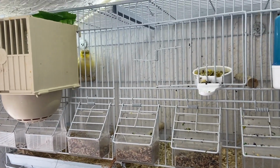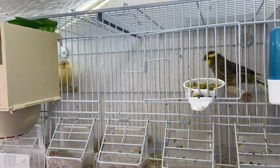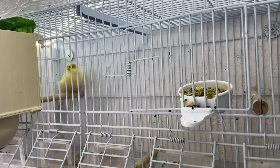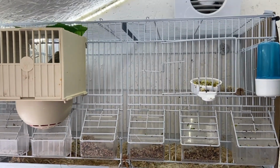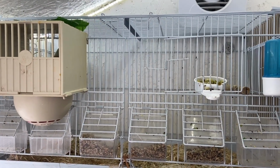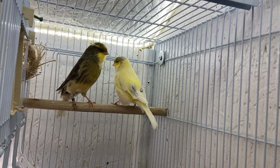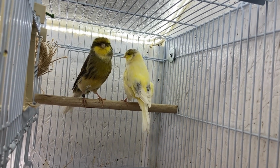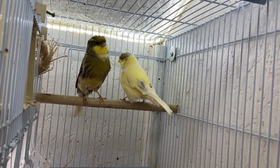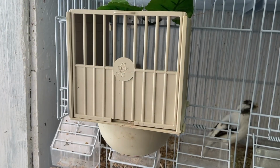This is the final pair of canaries. Now we have a normal variegated Norwich cock to a ticked buff Norwich hen. Now these guys are getting on very well. Definitely a cock and a hen, both proven last year by the breeder. And actually they've begun to build a nest, so fingers crossed that this pair clicks and does work. The hen is building, so hopefully we might get some young Norwich.